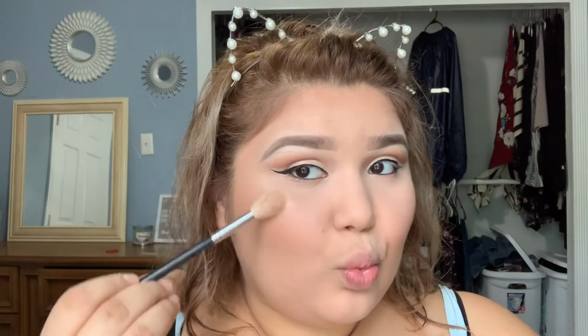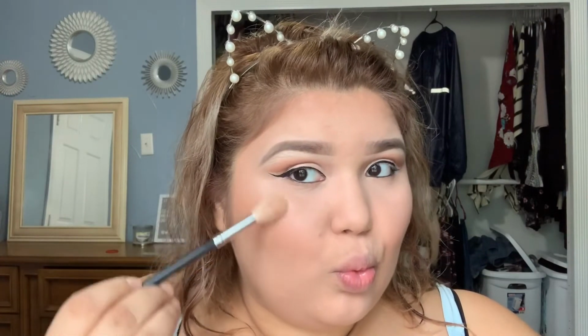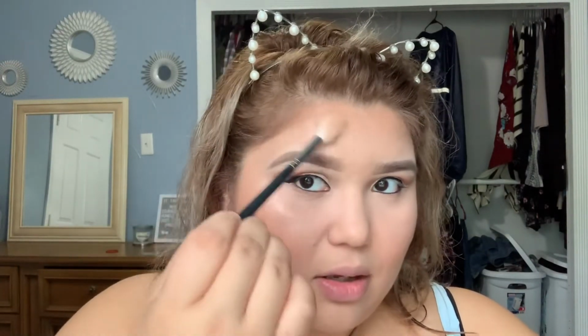And we're going to contour our face so we can bring color to our face. So let's just start contouring. I forget the name, highlighter. Some highlighter. Ooh, yeah, baby. Ooh, yeah.